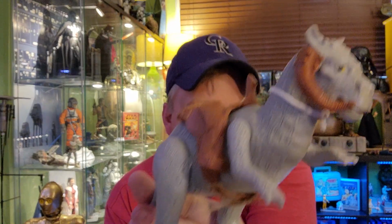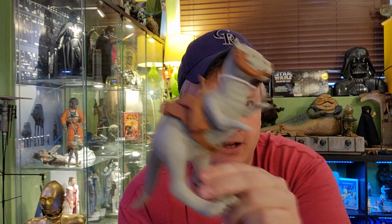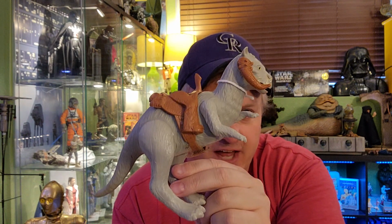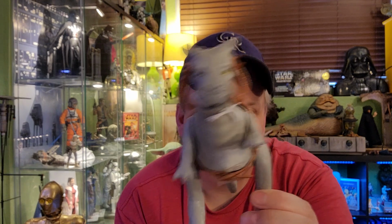I found a Tauntaun, vintage, 1980 Tauntaun, maybe 1981. He is missing his bridle, but other than that, he is complete, I believe. He does have his saddle, and I think the strap even is okay on it, even though it's taped. $15, again, 15% off 15. So under $15, so maybe like $13 for him. Very cool.